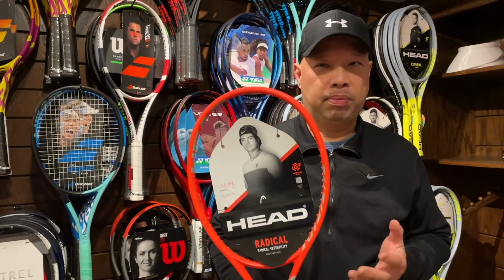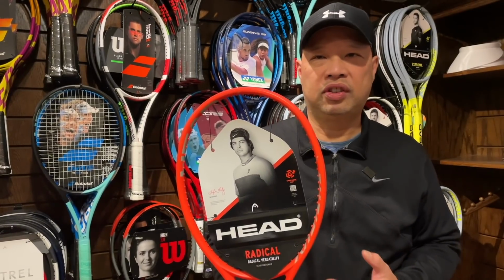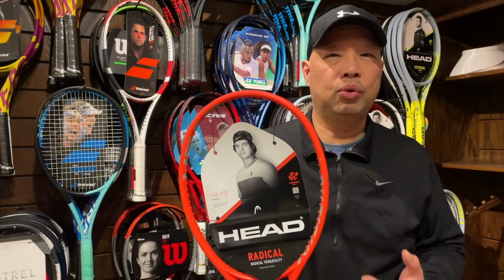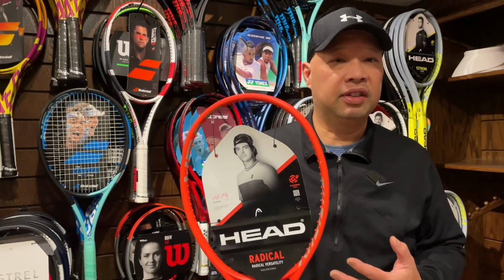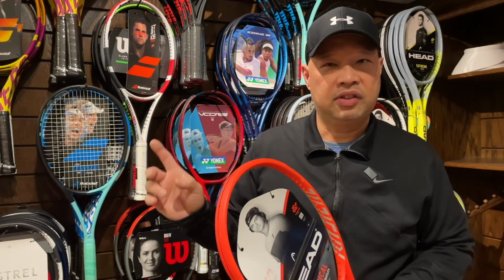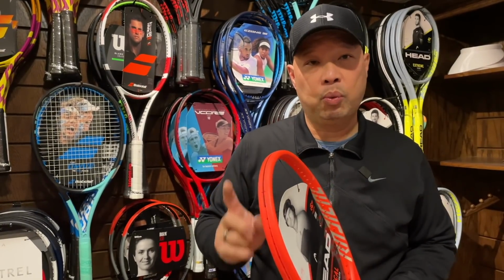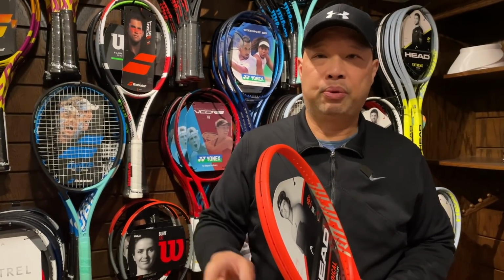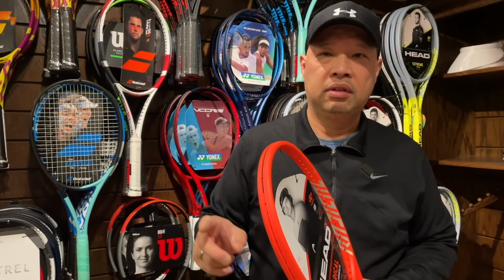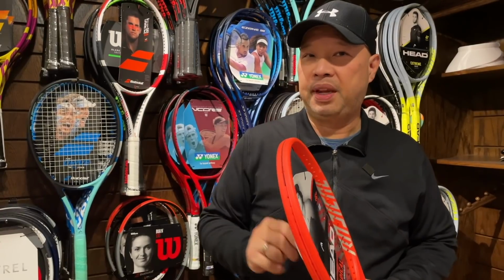So I would not be surprised if Radical came back in like an oversized 107 on a 10.2 to 10.5 kind of a size. Because Dunlop made one, that CX200 oversized that's actually been doing very well. We know that Pure Drive makes a 107. Wilson makes that Blade 104. The Strike will be coming out with a racket to compete with that.